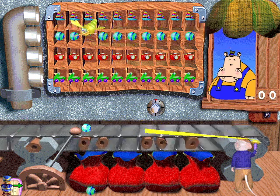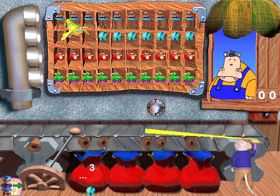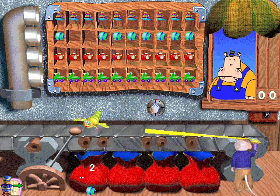1 beach ball. 2 beach balls. 3 beach balls. Wait a minute. How many did you want? Click me and I'll tell you again. May I have 2 beach balls, please? Oops, I got too many. Let me click the bag to put one back. 2. All right. Now I'll click the lever to box them up.